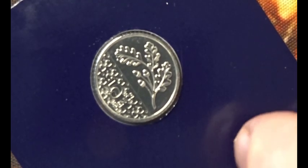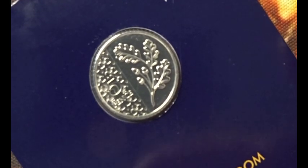The design, this one I'm not too bothered about. It's a nice enough coin.